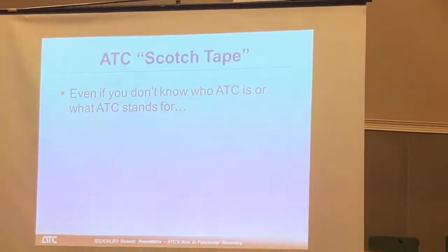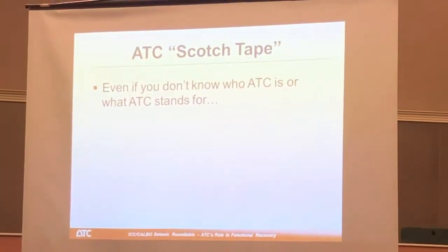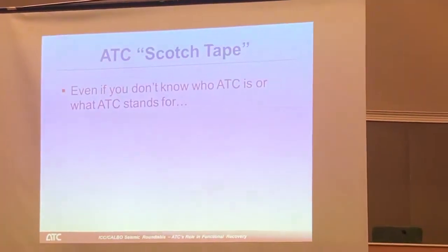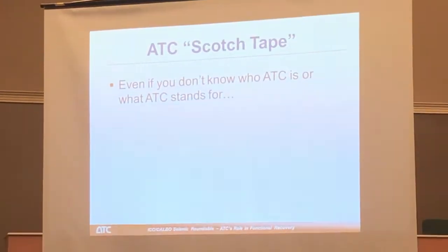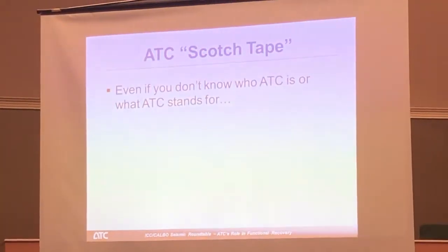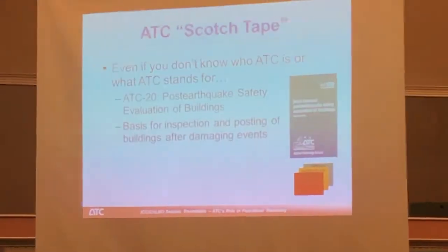Okay, if you still don't know who ATC is, or you don't recognize those reports, we have something that I like to think of as ATC Scotch Tape. If you've been thinking about earthquakes, and you think about damage, and you think about post-earthquake safety investigation of buildings, even if you don't know who ATC is or what ATC does, you probably have said ATC 20. Just like you might say, can you hand me the Scotch tape when you're wrapping your present? Even if your tape didn't come from Scotch brand companies, okay?